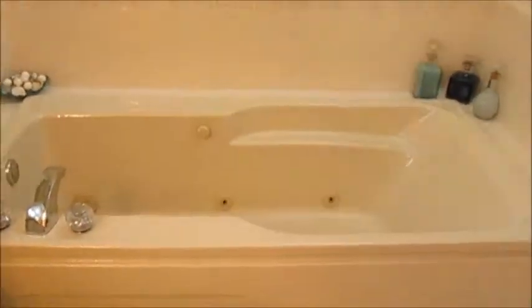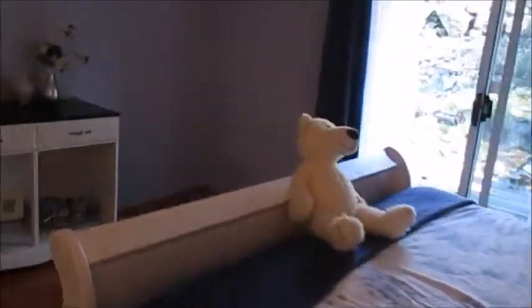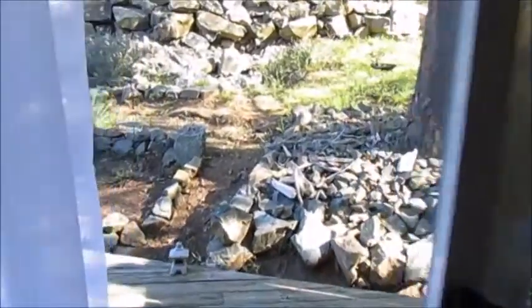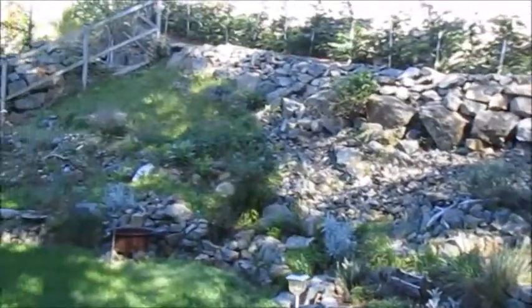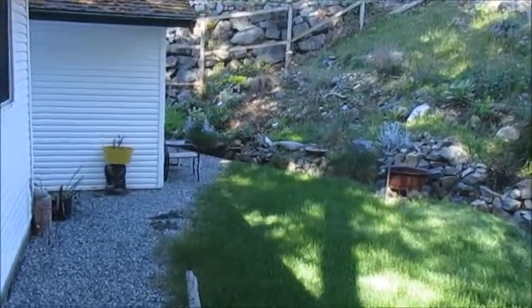As well, you have an ensuite bathroom that boasts both a jetted tub as well as a separate shower, which is a nice feature. And I'll take you out onto the back deck here as well, just off the master. So nice private in the back here. The cedar hedges on the side are your property line.